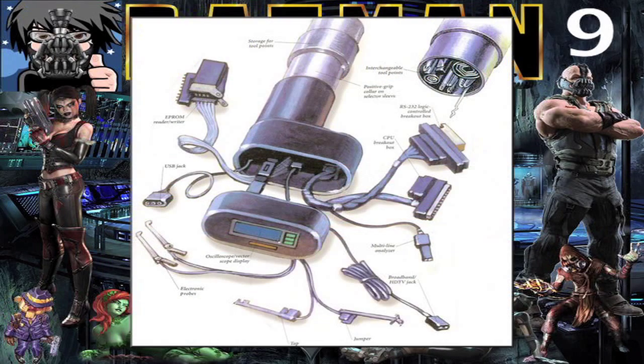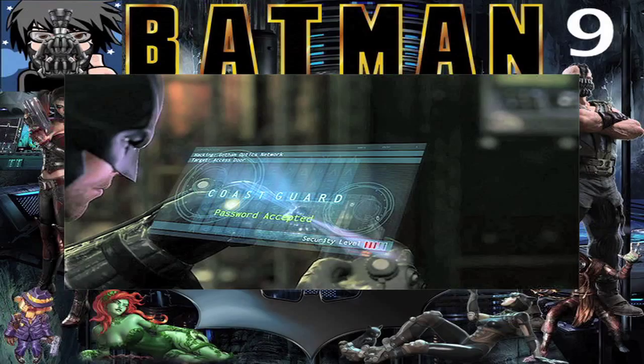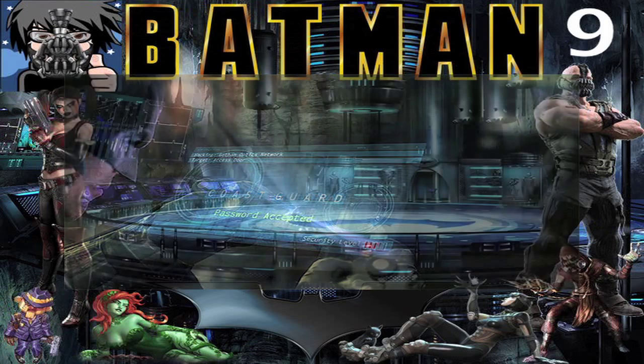Number 9, Universal Tool. The Universal Tool is an impressive device capable of so many useful items in one. It's 9 inches long and weighs about 3.2 pounds. It is powered by rechargeable mini fuel cells and carries electronic probes, a jumper, tab, broadband HD TV jack, multi-line analyzer, CPU breakout box, USB jack, and more. This would all be very useful for some major computer hacking and copying surveillance tapes. Finest device for the finest crime detective.